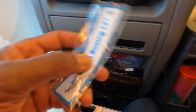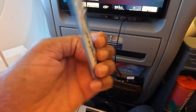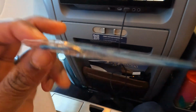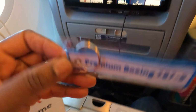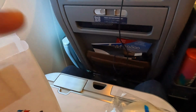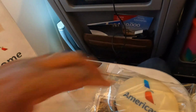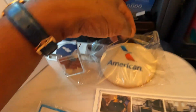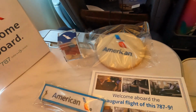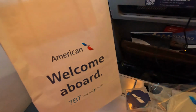Oh, what's on it? Oh, that's cool. Premium 787. I would not have thought to flip it over. That's pretty nice. And then I guess some candy here. So that's pretty much what you were given. Welcome aboard.